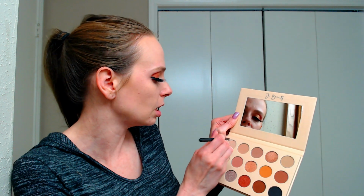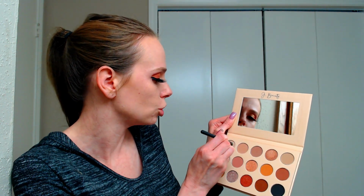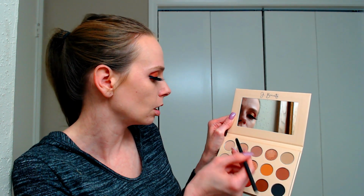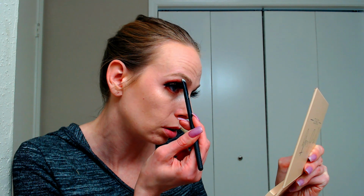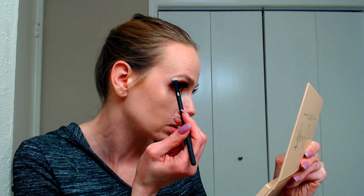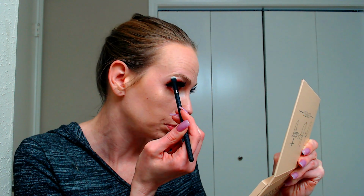But we forgot a highlight for the top of our eyes. This thingy here, the brow bone. Couldn't think of it. So I'm gonna take this very light shade here. I think that is going to make a very pretty highlight. We're going to go right here, right underneath our brow. Yes, that. So a little pop of shimmer.